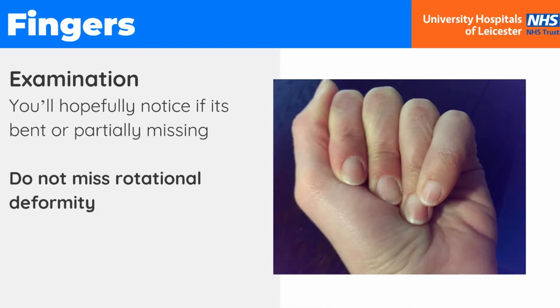Partly, not to miss, partly because it's more subtle, but also for the patient, it's more significant. So I'd really encourage you, when you're thinking about your examination, to really assess whether they've got rotational deformity. It can be a little bit difficult because in this picture, this person can move all of their fingers fully, so it's easy. When you've got somebody who's really declining to move their fingers at all, it can be a little bit more difficult. But what are the strategies you could do to overcome that?